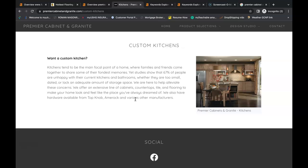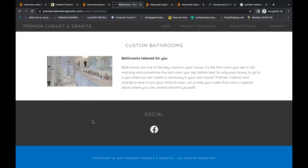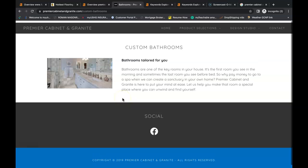And the most important reason why you have that much content is because you need to have buyer intent keywords inside your content. So when Google goes and crawls your website, they can find these buyer intent keywords and they can rank you accordingly in the Google search engine.